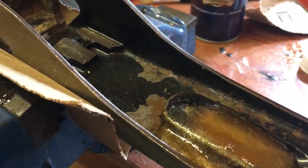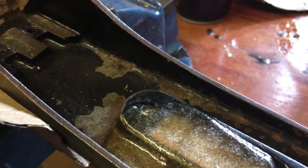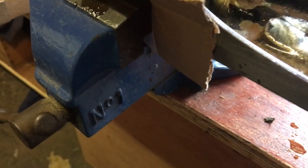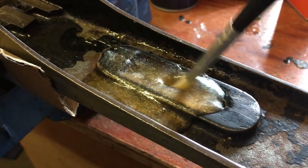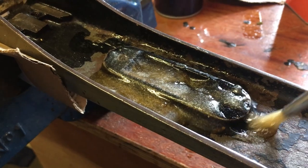It's a fairly thick old mixture, which is good. Not very nice stuff though. Oh, I can smell it working already. Okay, I'll get that on there and I'll show you. It's going to take a couple of coats. I'll get that on there and show you in a little while.